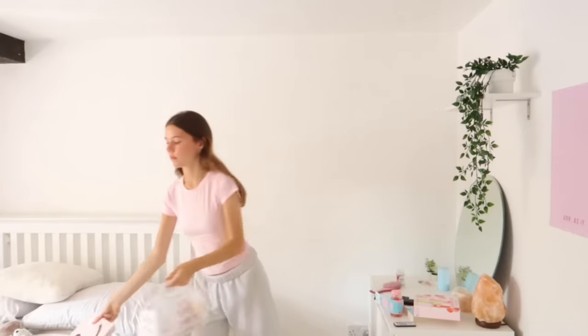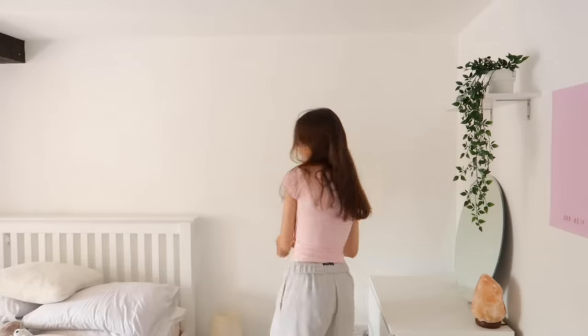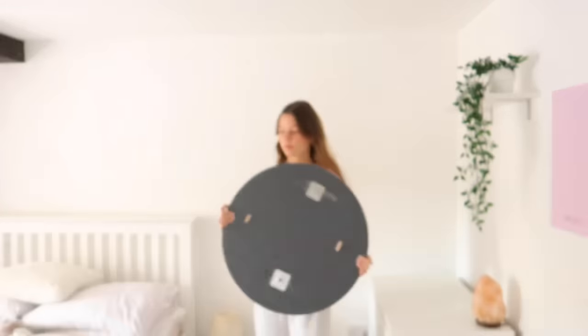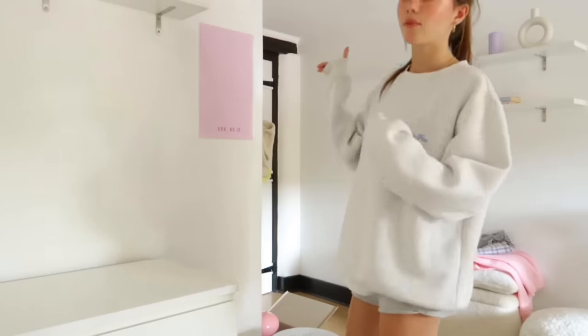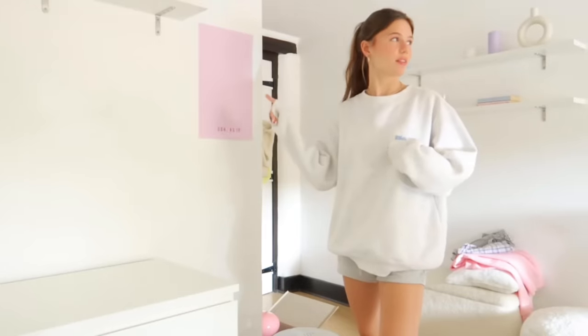Finally, the next day, so I think the first thing that I'm gonna do is clear everything off my desk and my drawers, and then just put everything on the bed for now. I think I'm also gonna take this poster down. I think I wanna move it to somewhere else.